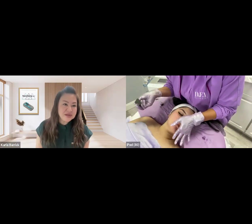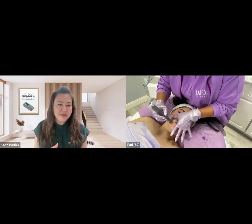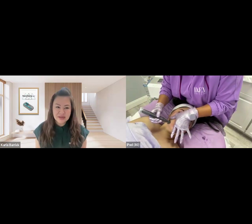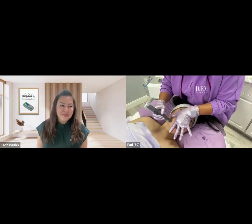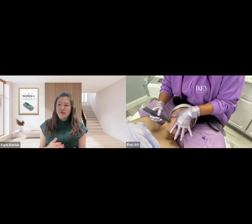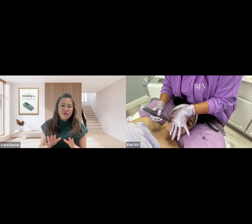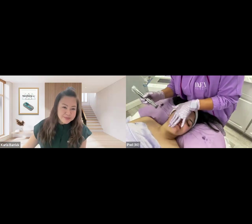Also, because we're not using numbing here, we're going straight through the protocol, right into the microchanneling. With 0.25, numbing is optional. Most people can take that without numbing. I haven't numbed Hazel, so she's fine. There's no numbing here today. If you have someone with a very low pain tolerance or you plan to use a 0.5, you can numb at this point, remove it, and then move into the microchanneling step.